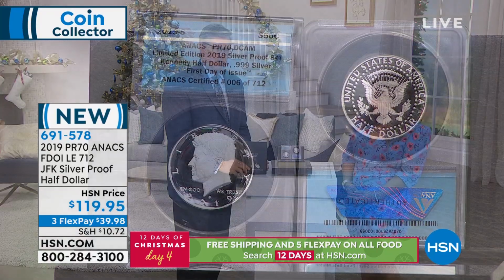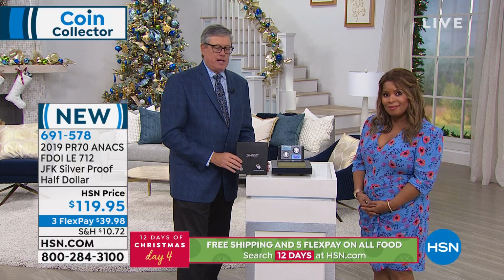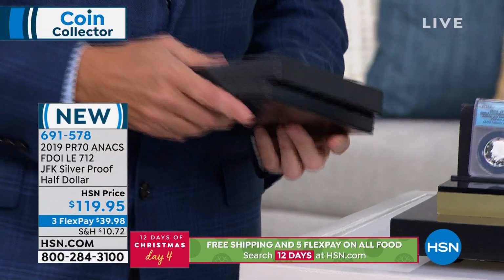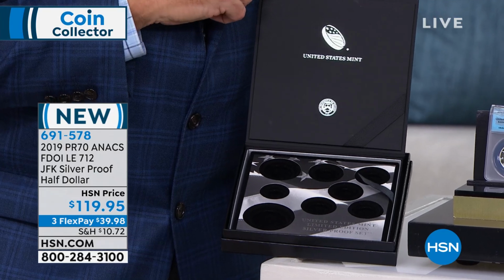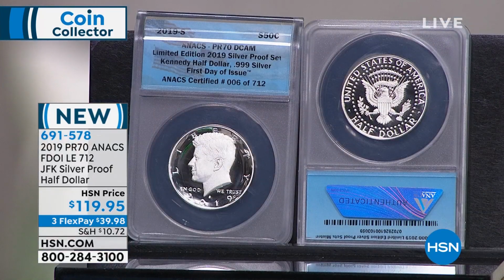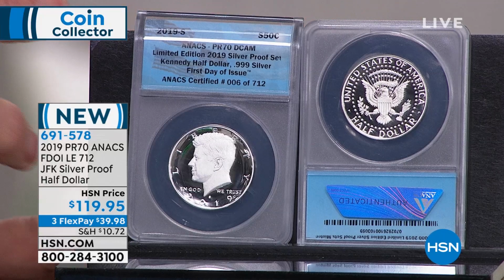You're going, well, you sold the silver proof set Kennedy first day of issue, completely sold out. About 2 weeks ago, the United States government did a special subset. They did what was called the limited edition proof set that you see right here. They only did 50,000 of these sets. This Kennedy half dollar is out of the limited edition proof set.